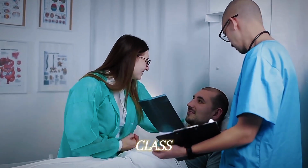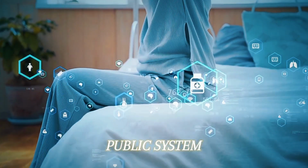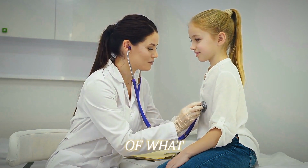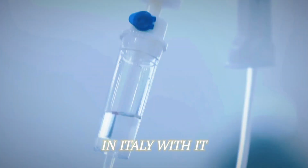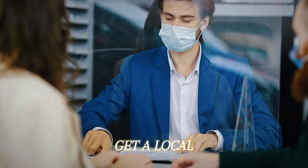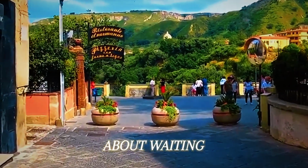Healthcare is another major consideration. Italy has a world-class healthcare system, and as a resident, you'll have access to it. The public system, or Servizio Sanitario Nazionale, SSN, offers comprehensive care at a fraction of what you'd pay in the US. You'll need to register for an Italian tax code called a codice fiscale, which is kind of like your golden key to life in Italy. With it, you can access healthcare, open a bank account, and even get a local phone plan. Just be ready to hear Italians complain about waiting times.